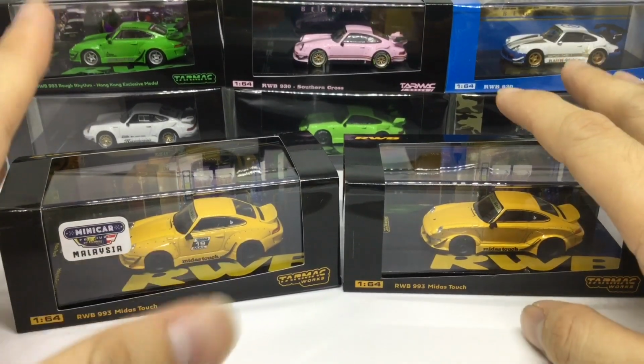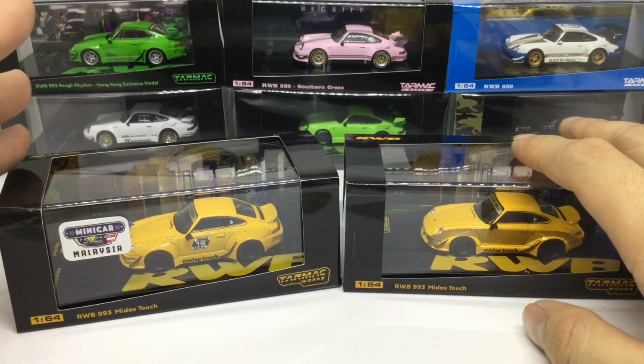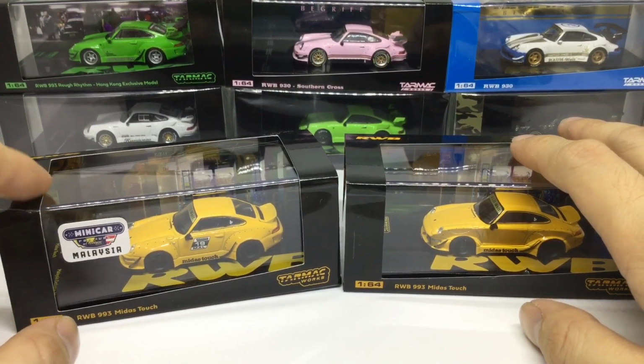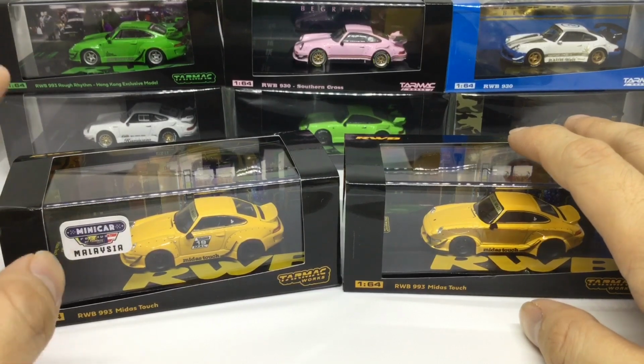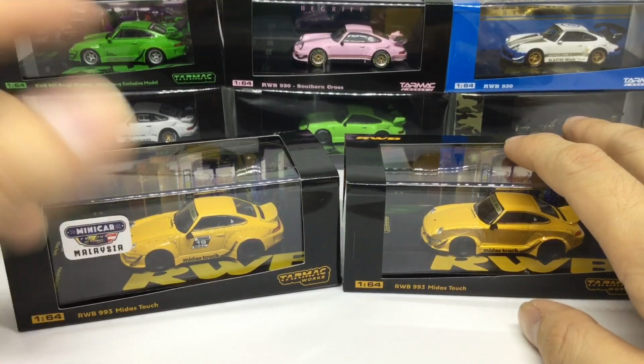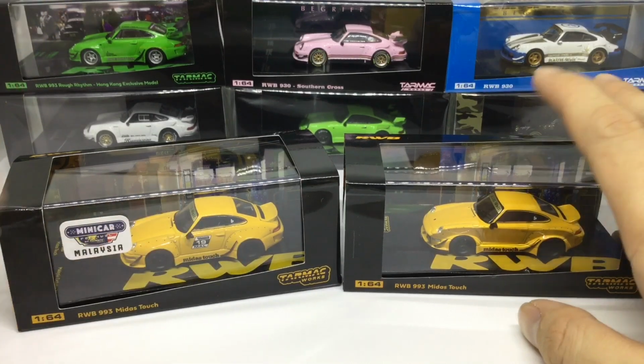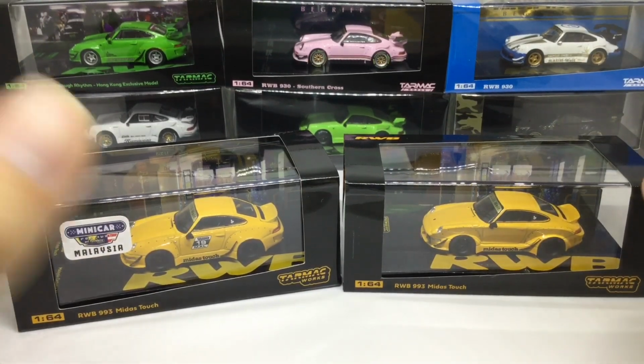We had two versions given to us. One is the dinner car, made specially for people who attended the dinner. If I'm not mistaken, it was about 180 pieces.